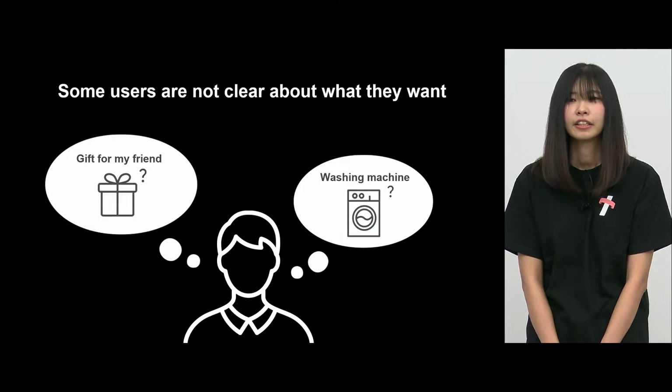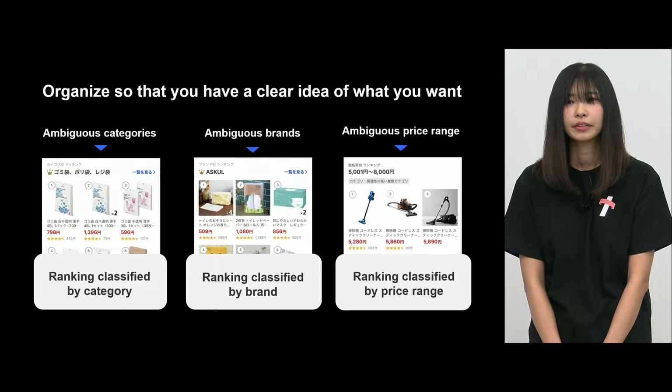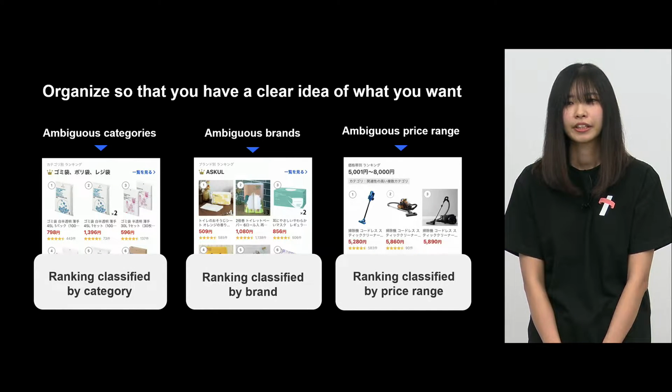Not all the users are clear in terms of what they want. Let's say birthday present or Valentine. They are finding a product based upon a certain situation, or maybe a laundry washer. Maybe it's a category, and those are the images of the product that they have. So in order to sort out the information of what they want, some of the users do not know about the category. Some users are not sure about the brand.